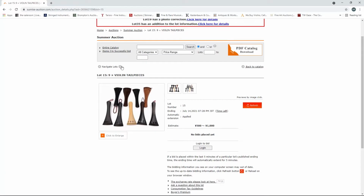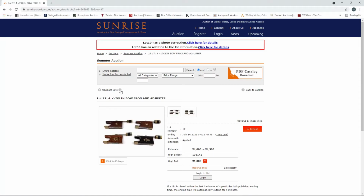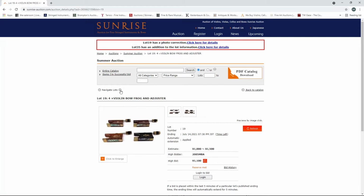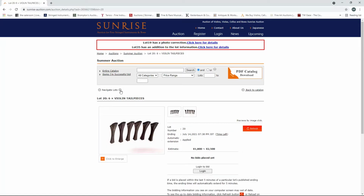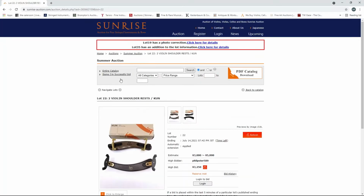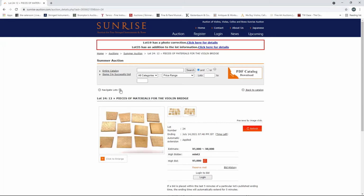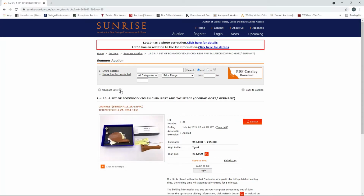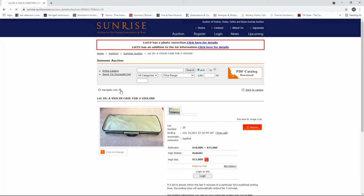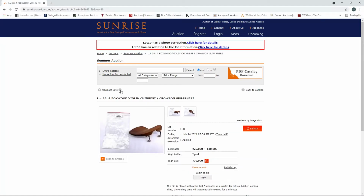Some violin tailpieces there. Random. Boxwood violin pegs. Some frogs and adjusters. Some more frogs and adjusters. More frogs and adjusters. Violin tailpieces, this kind of harp style angled one. I quite like the look of those. Peg reamer there. Shoulder rests. Some more tailpieces there. Some materials for violin and bridges. That's curious. Set of boxwood chin rest and tailpiece. Violin case for 2 violins. Another violin case for 2 violins. Boxwood chin rest.